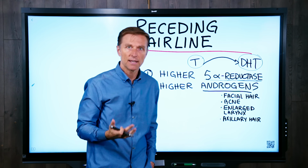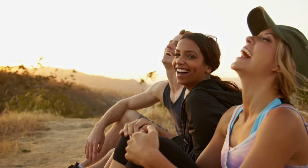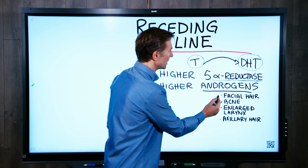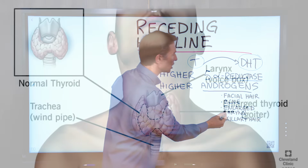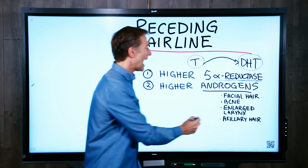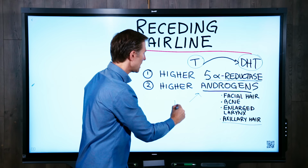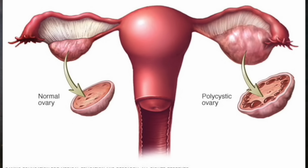just higher. Okay. Androgens are male hormones, but females have androgens, but not in the quantities that males have. If a female has too much androgen, she's going to get facial hair, acne, because of the enlargement of the sebaceous gland or the oil gland. Enlarged rings. What's that going to do? It's going to drop the voice, a deeper voice. Axillary hair, armpit hair. In a female, this is called polycystic ovarian syndrome or disorder, okay?